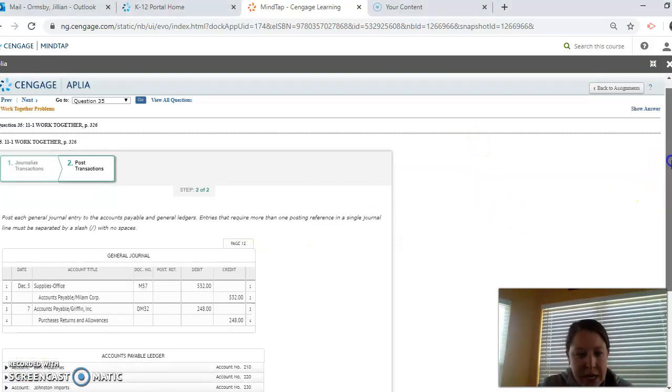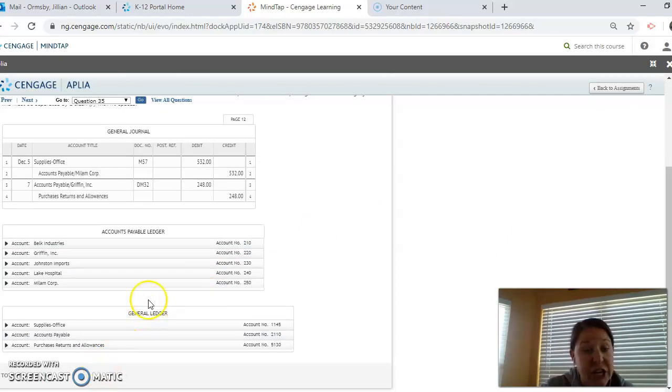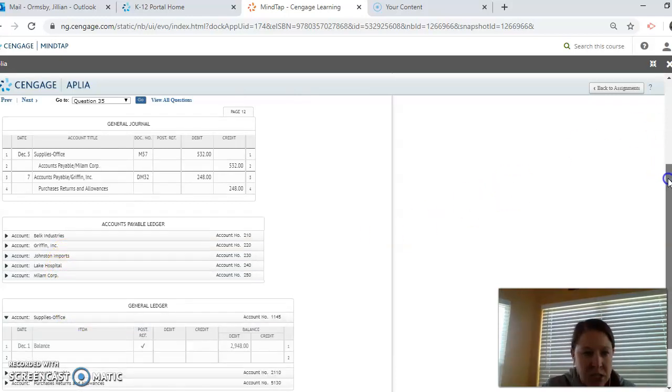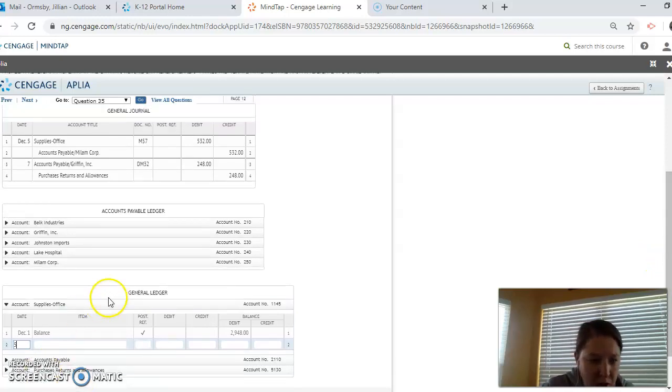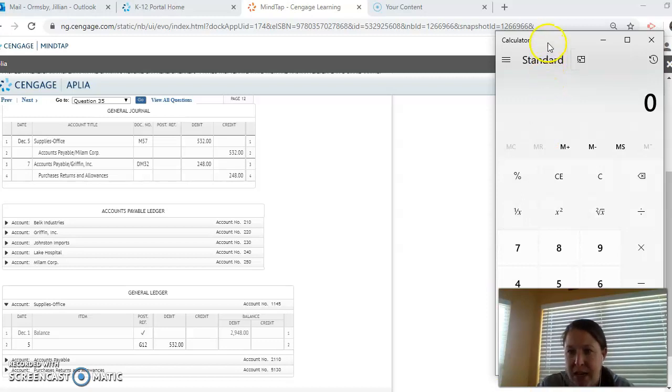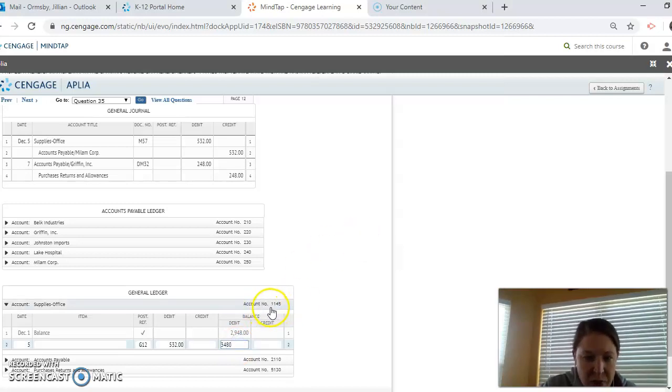So the next thing that we're going to do is post from the general journal. However, we need to post from the general journal to both the general ledger and the accounts payable ledger. So the first one's supplies office, and that's going to be done just like we learned in chapter 4. So on December 5th, from general journal page 12, so G12, we are debiting $532. A debit and a debit means we add, so the updated balance: it's previously $2,948 plus 532 gives us $3,480. So 3,480, and then we put 1145 back up here in the post reference. Do not forget to do the post references.